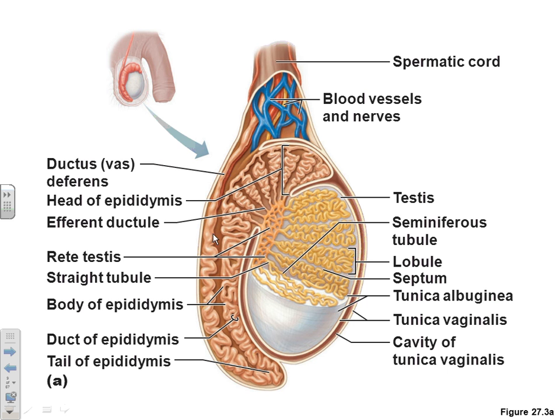If we take a cross-section of the testicle and look a little closer, we can see the inside of the testicle is composed of several different seminiferous tubules. It is actually within these seminiferous tubules that the sperm is produced. Seminiferous tubules are separated into lobules with a septum in between. As the sperm is produced in these seminiferous tubules, it is then collected into a little collection reservoir known as the rete testis.